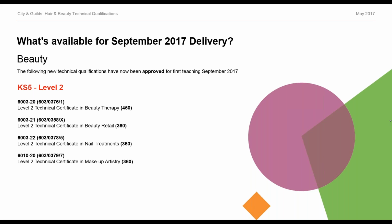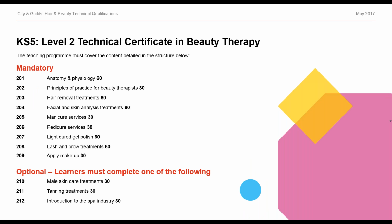So we've got our level 2 technical certificate in beauty retail. We've then got our nail treatments, and then we've got our level 2 technical certificate in makeup artistry. Let's have a look at how these have been made up. Don't forget it's our employers that have the voice of what are the most important skills to make somebody most employable. So we've got to start to deliver anatomy and physiology at level 2.